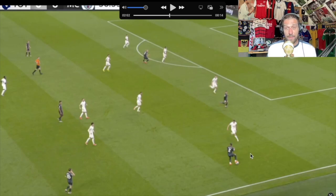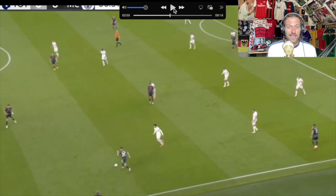Now Walker looks up. This is the pass, Kyle Walker, right down the line into the channel. Phil Foden's making the run. This is where the ball should go. But Walker instead decides to turn back, which is exactly what Spurs want.